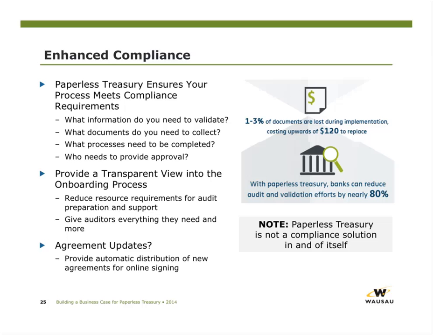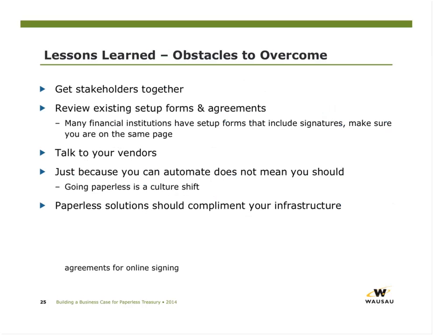Next, let's talk about some of the lessons learned. So, all of this sounds good, right? It's a no-brainer to move forward with a paperless treasury implementation. If that was the case, everyone would be doing it, right? And we wouldn't have only 7% that are out drinking cocktails.